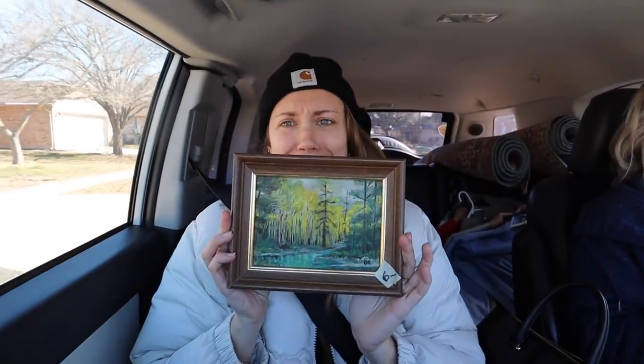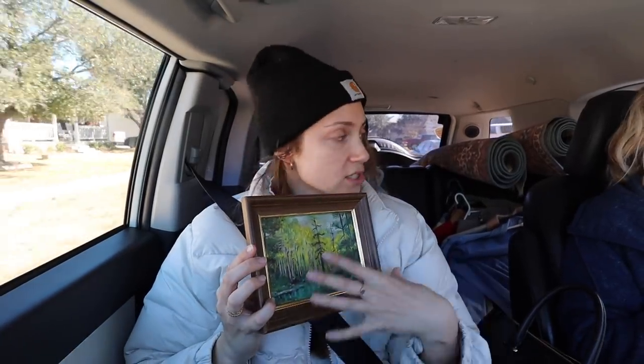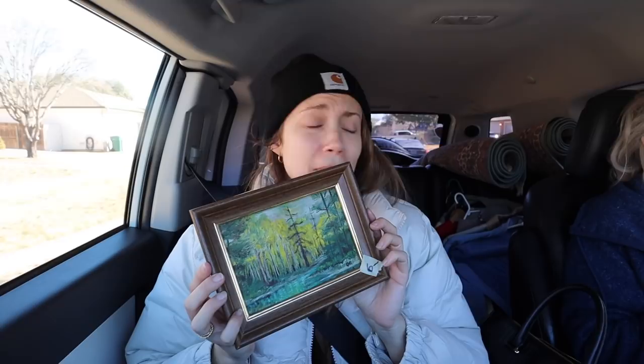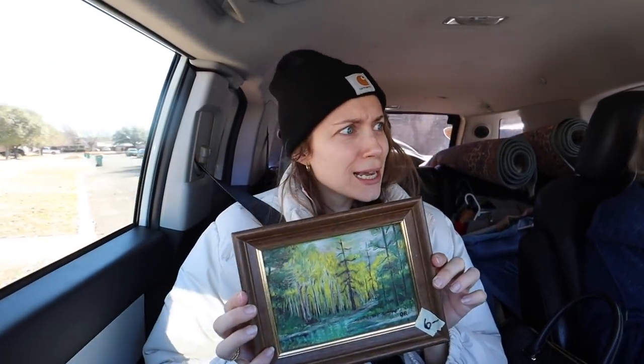Wow. Look how cute. I had a green theme today. I got some green books that have all these colors. And then I got this little piece of art. And then I got the little ballerina pictures.